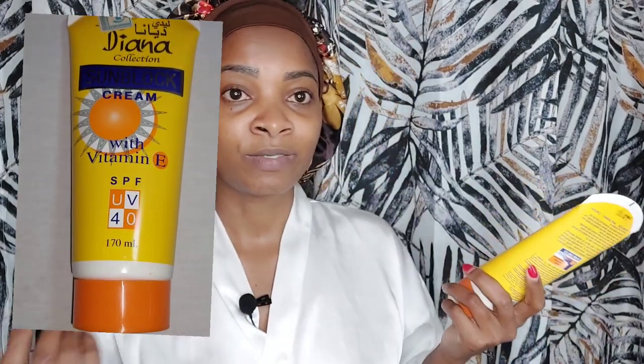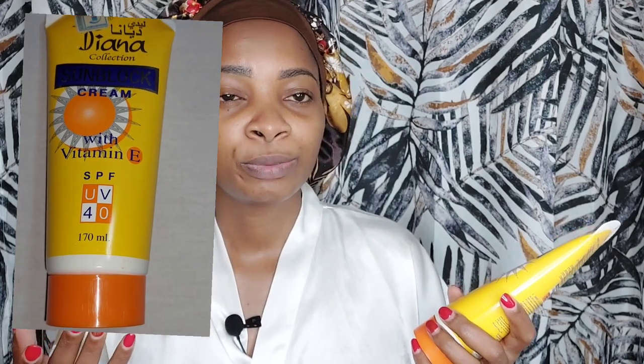The UV rays. Because you've used this product, we have left your pores open probably, and also your skin is now softer than before. So you have to learn how to use sunscreen. For me, I use this one, Diana Collection Sunblock Cream. I use the UV SPF 40. I told you guys that my face is always reacting to most of the products. I've really tried a lot of sunscreens, but this one is the one. I think my face is sensitive to most products.